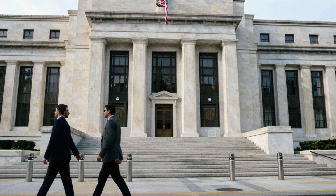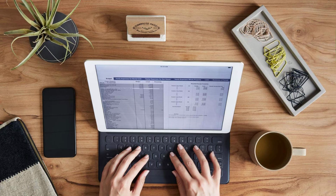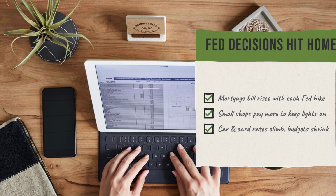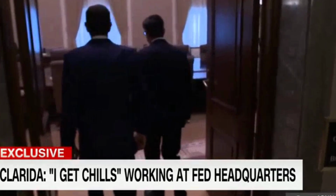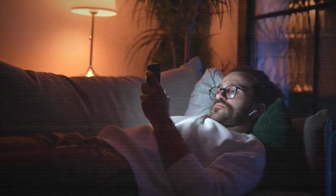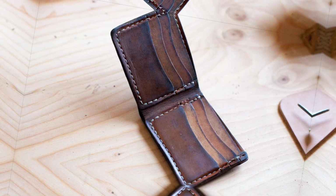When the Fed moves its target rate, the effects ripple through every corner of daily life. Mortgage payments, business loans, car notes, and even the interest on a savings account all are shaped by decisions made in a conference room in Washington, D.C. For millions, those decisions determine how much is left in the bank at the end of the month and how far a paycheck really goes.